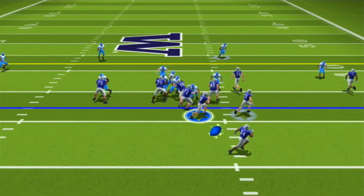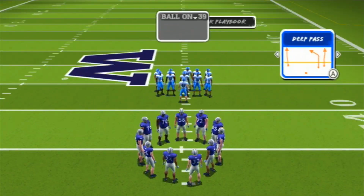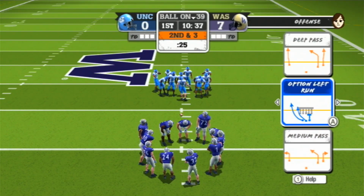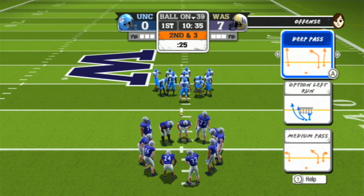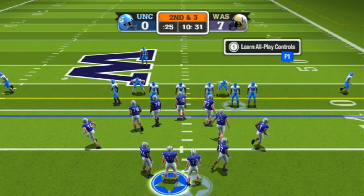Washington sets up in the I. They go with the option. Sheds that one. And he's tackled at the 39-yard line. That's a 7-yard gain. Second and three. Ball on the 39.